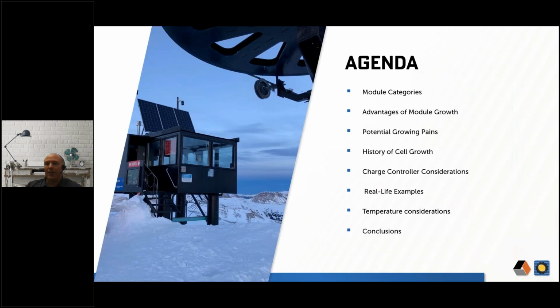Let's go ahead and take a look at the agenda for today. After we provide a brief overview about Morningstar and SunWize, we're going to talk about module categories and advantages of module growth, as well as some potential growing pains and the history of solar cell growth. Then we'll share how module growth affects charge controllers. Next, we'll share some real-life examples and talk about temperature considerations, and we'll end with conclusions and the Q&A session.